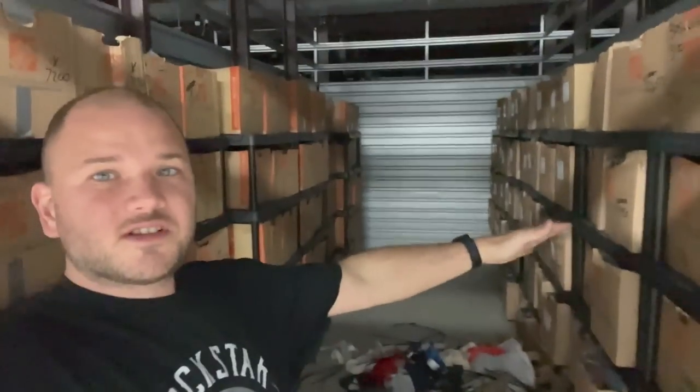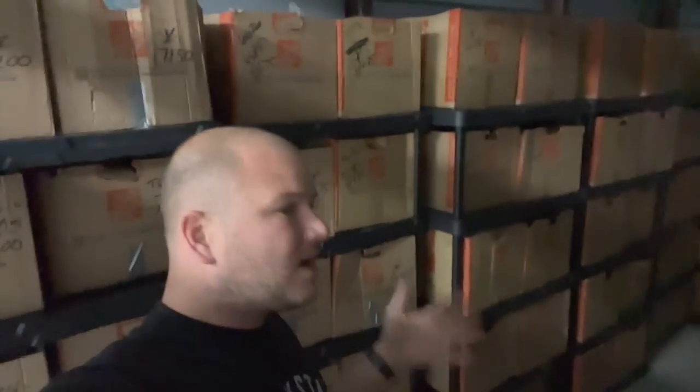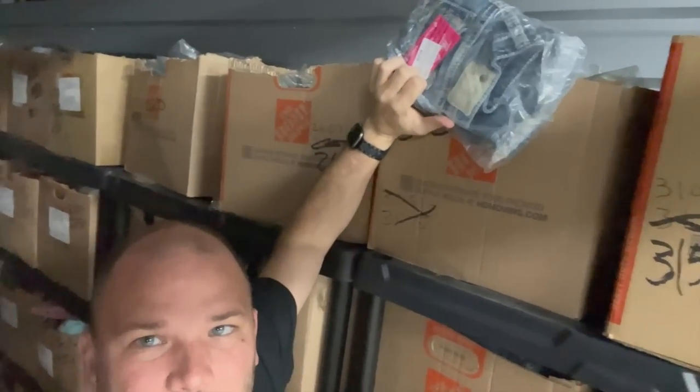So I'm pulling orders. Our first storage unit is all active. Every one of these bins that you see that are numbered are all active. So when stuff sells, I just come to the right numbered bin and then I find the right numbered item and we pull it. So that's kind of the start of our day.